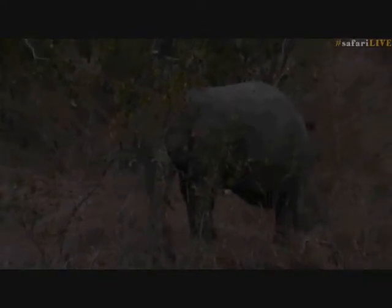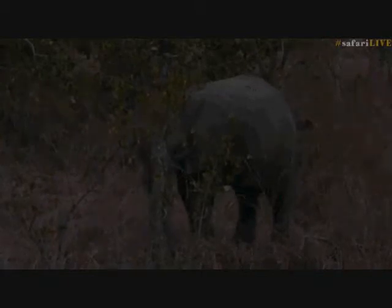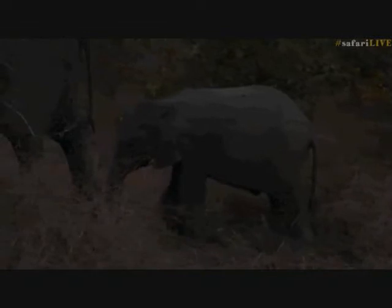There's not many places where you can go and have sightings like this. I definitely think the elephants in the Sabi Sands are really great. I can count on my hand the not so pleasant experiences I've had with elephants, which is really good for almost six years in the bush. Not bad. And I hope to keep that list very, very short.